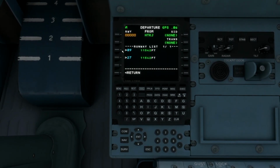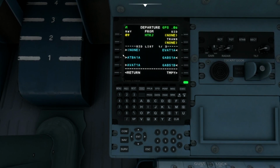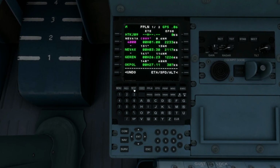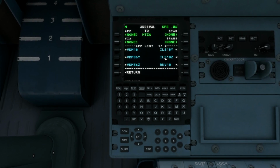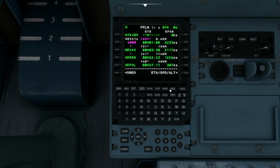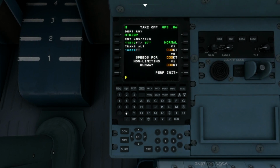Right, so from here we are departing as usual, runway 9, and we're doing the Navax 1 Alpha, which is that one. And then when we arrive in Zanzibar, we're expecting the RNAV for runway 36. That might change depending on the weather, so we'll keep an eye on that. Right, if we go here to performance, our transition is 9,000 feet.